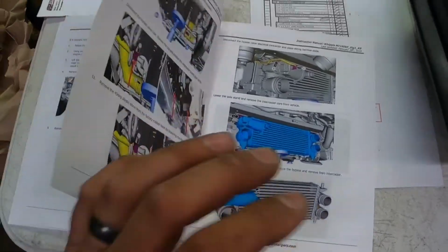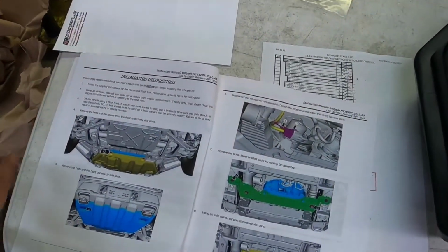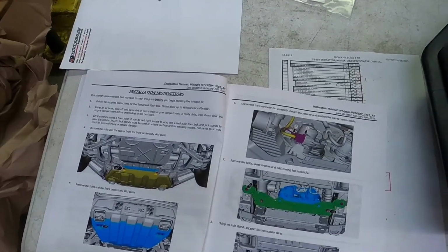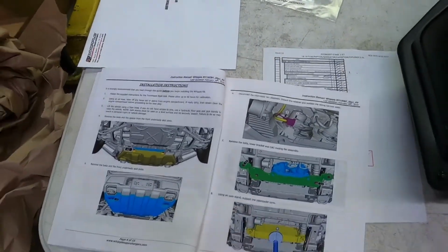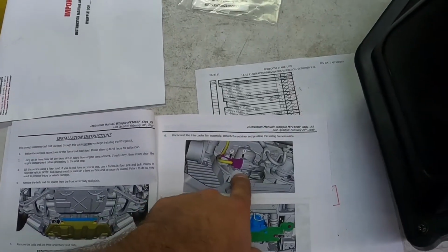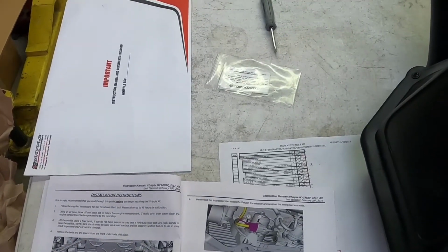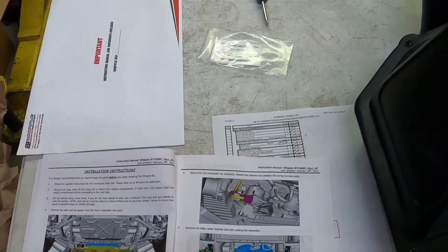And let me back up a little bit. On the Raptor, if you install this upgrade, it actually adds, I think, 120 horsepower, and I'm not sure how much torque, but the Raptor does have fans on the original intercooler. That's something that regular F-150s and Expeditions don't have, the fans. So we don't have to worry about that.